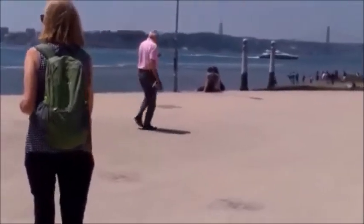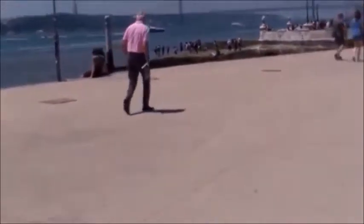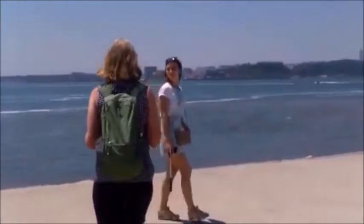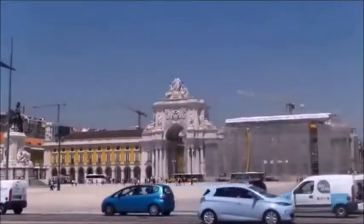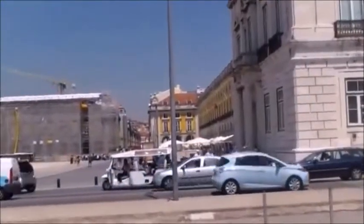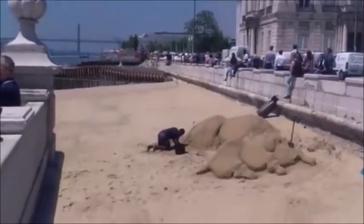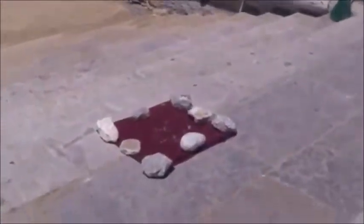We don't know how to pronounce the name, but this is the Tajus, T-A-J-U-S River. God, it's huge. We're looking back at this famous gate. It's the touristy area for sure. Sandcastle builder looking for change.